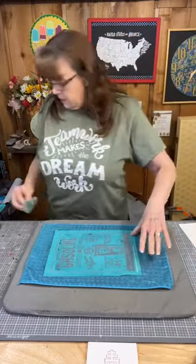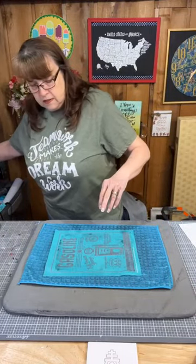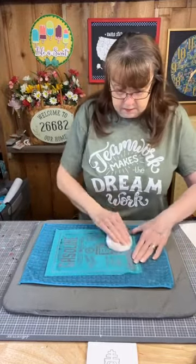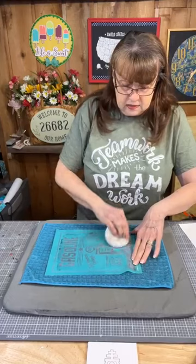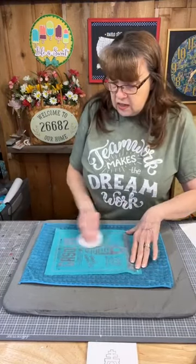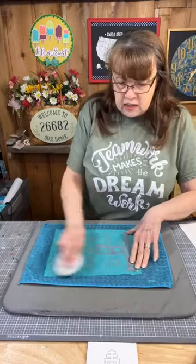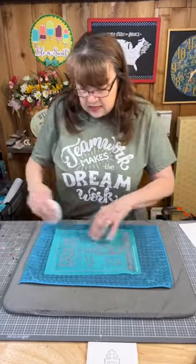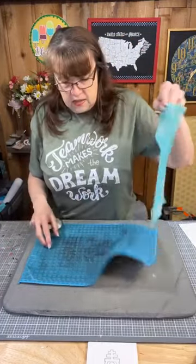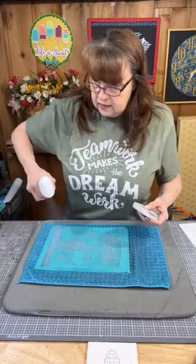Okay, so again, I'm cleaning this up just because I have a few extra minutes. And like I said, I think the ink cleans up even better than the paste. Some of it will stain because it's so highly pigmented. It makes for bright, vibrant colors, but it'll also stain the plastic here, but that's okay. The plastic doesn't do the work. It's the screen that does the work. So let me clean this side.